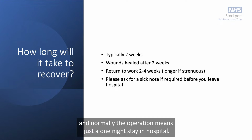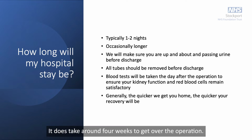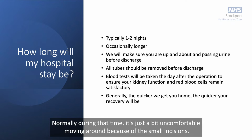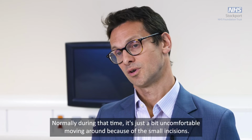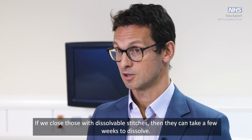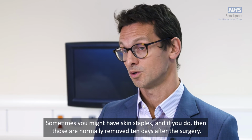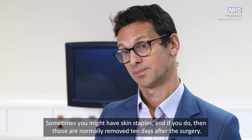Normally the operation means just a one-night stay in hospital. It does take around 4 weeks to get over the operation. Normally during that time, it's just a bit uncomfortable moving around because of the small incisions. If we close those with dissolvable stitches, then they can take a few weeks to dissolve. Sometimes you might have skin staples, and if you do, then those are normally removed 10 days after the surgery.